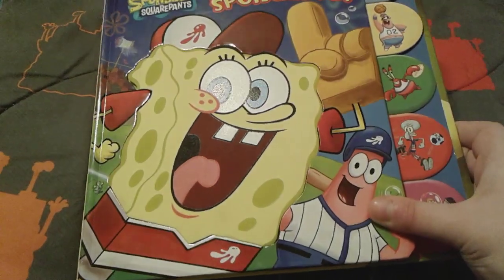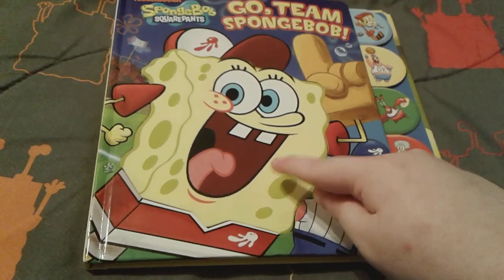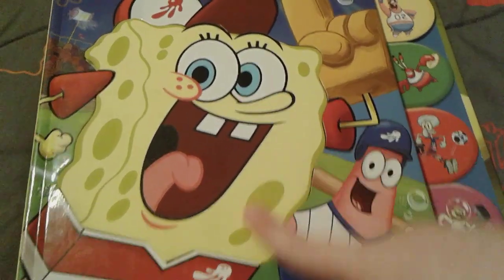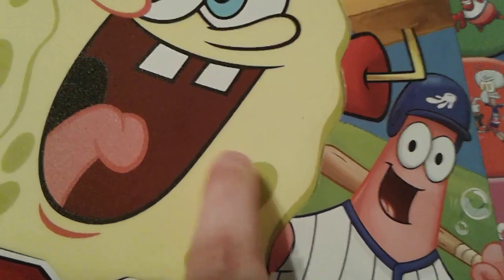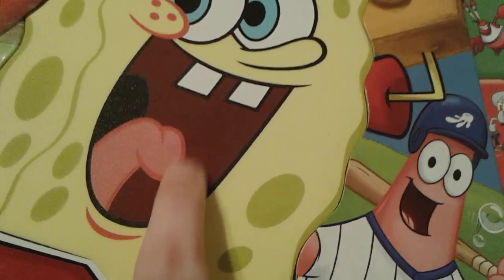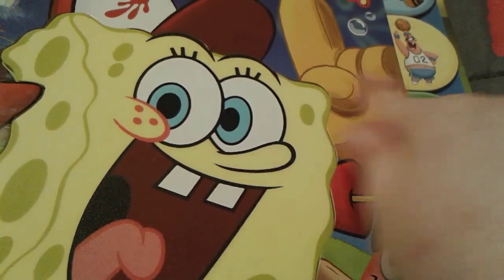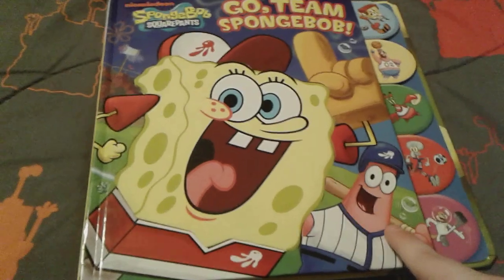And the really cool thing about SpongeBob is that he's actually foamy. He actually feels kind of spongy. Hold on a second. You can kind of see that. It's actually kind of squishy. You can kind of see my finger imprint in there. Let me test it out here. It's really hard to see, but it does actually squish a little bit. It's really cool. Sorry about that.